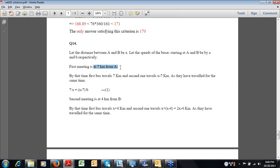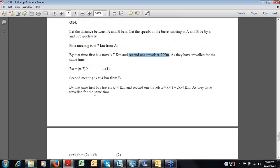First, they are meeting at 7 km from A. So by that time, the first bus travels 7 km, second bus travels x minus 7 kilometers, as they have traveled for the same time. Now the time needs to be same. So 7 by A, distance upon speed, is equal to x minus 7 by B.